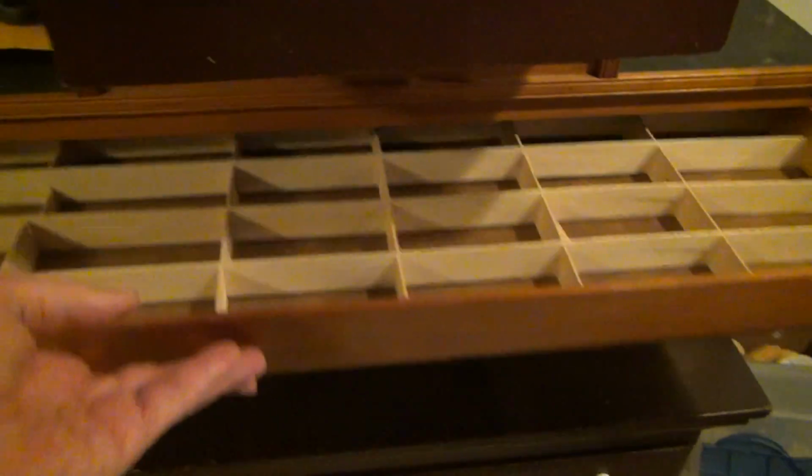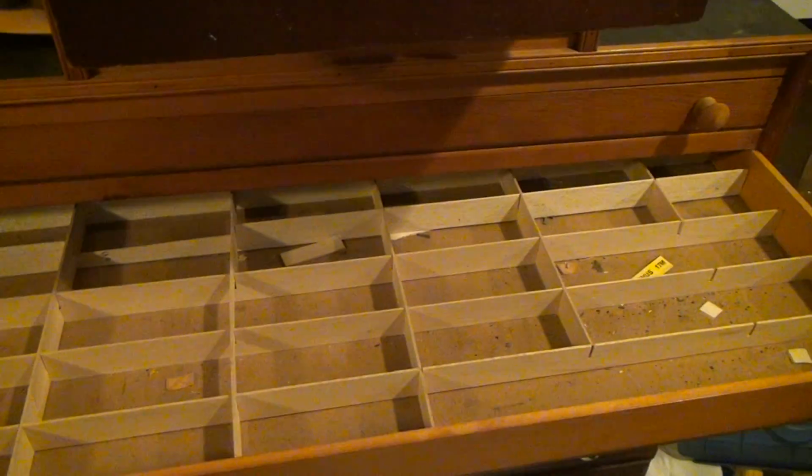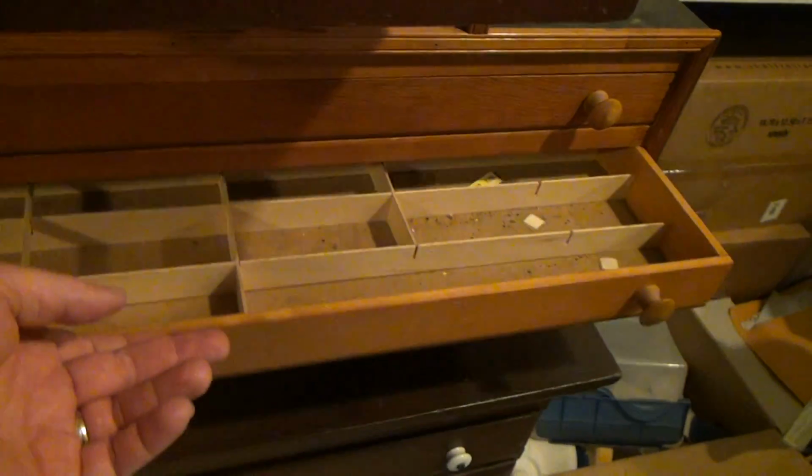And I don't have anything in these. I was going to put those Star Wars figures in there. I'm not sure if I'll do that or not. So I still have a little room to expand here. I guess I'll put some other furniture in there.